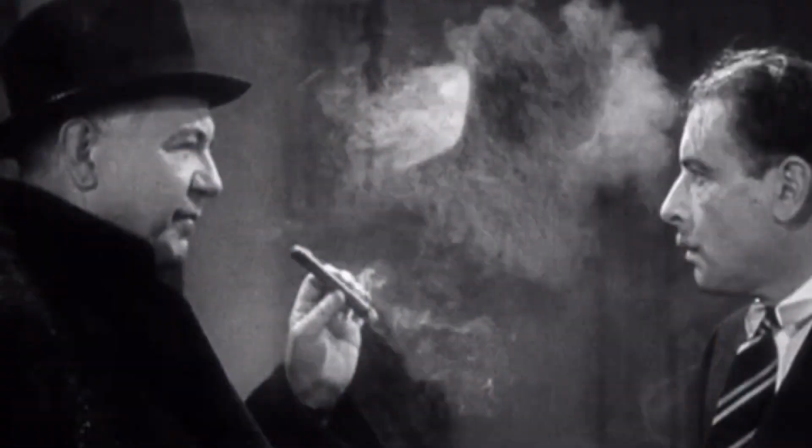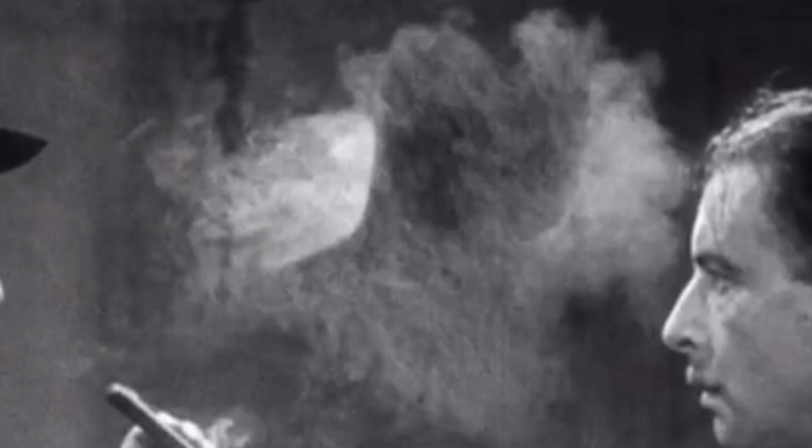And speaking of improvements, the special effects in this film also hold up incredibly well 83 years after this film's release. In fact, one of my favorite scenes in this film is when the detective who's tracking Ratcliffe down is smoking his cigar, and when he puffs it, you get to briefly see the outline of Ratcliffe's body.